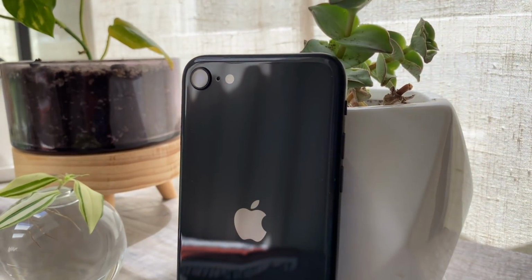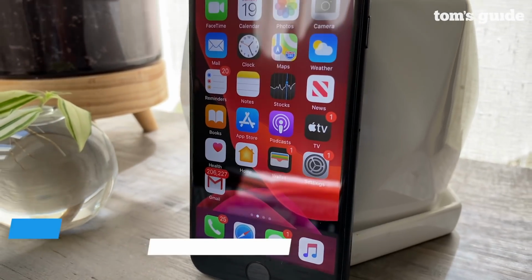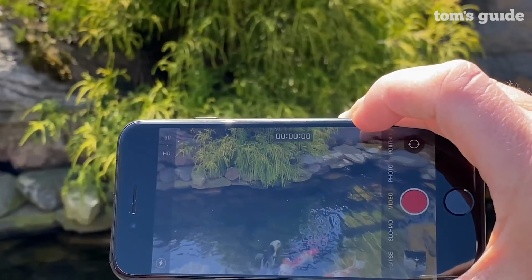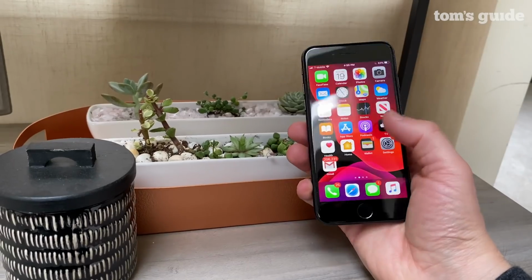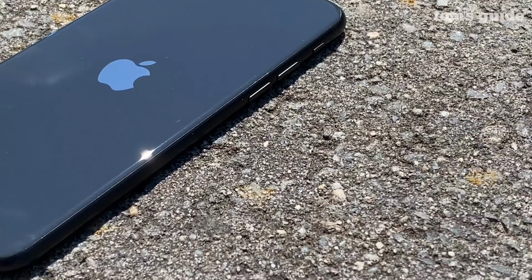The iPhone SE 2020 is a cheap phone that's anything but cheap. For just $399, you get Apple's fastest A13 Bionic processor, very capable front and rear cameras, and a premium design that puts budget Android phones to shame. But is this low-cost iPhone SE right for you? Here's the pros and cons.